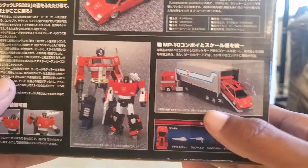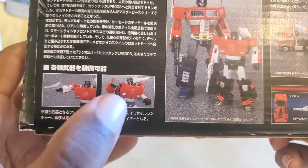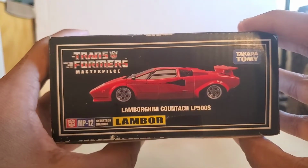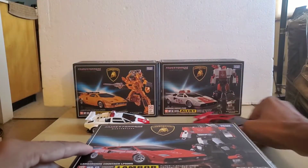We have the truck, where Sideswipe is coming out of the trailer. We have the alt mode. We have these power drivers, which also come with it, which is from an episode. And on this side, we have the Lamborghini Countach LP500S. So let's get into the figure.